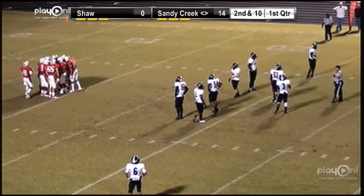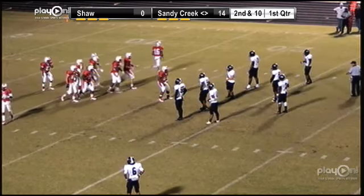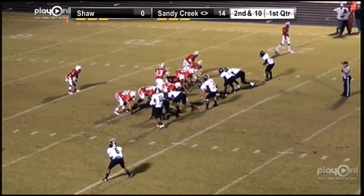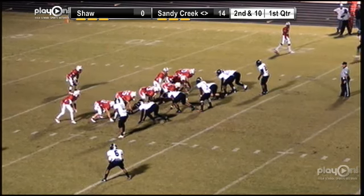2nd down and a long 10 for Sandy Creek as we've crossed under 3 minutes here in the first quarter. It's been a quick one. The ball hasn't really hit the ground a whole lot to stop it, as Sandy Creek has scored quick. Shaw hanging on to it a little bit, burning some clock up.